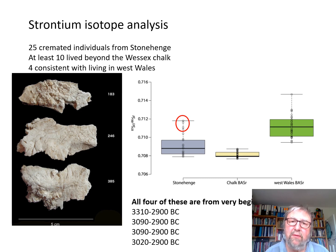And the evidence comes from a recent paper we published a couple of years ago on strontium isotope analysis of 25 of the individuals cremated at Stonehenge, because as everybody knows, Stonehenge is the largest cemetery that we have from the 3rd millennium BC. And what we discovered was that 4 out of those 25, so somewhere around 16% of that sample, had isotope values that were consistent with having lived in the last 10 years of their lives in that region of West Wales. And what's really interesting about the radiocarbon dates on those bones is that they date to the very beginning of that cemetery. In other words, these are, if not the earliest, they are among the very earliest people to be buried at Stonehenge, arriving there at Stonehenge stage 1, when we think the bluestones also arrived.